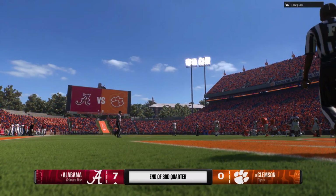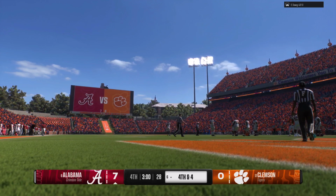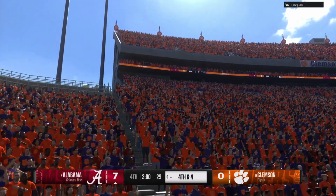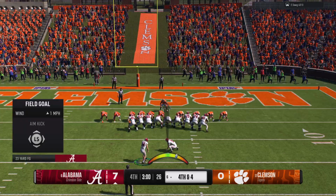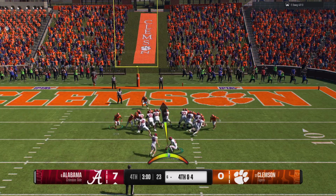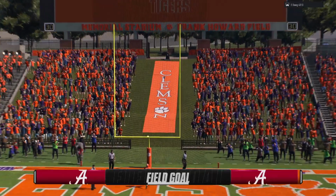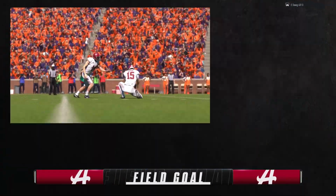They were all over him, nowhere to go as that third down play turned into a disaster. So here we are on fourth down, and this field goal kicker is going to face all the pressure in the world. Field goal is good, and they'll push that lead out a little further.